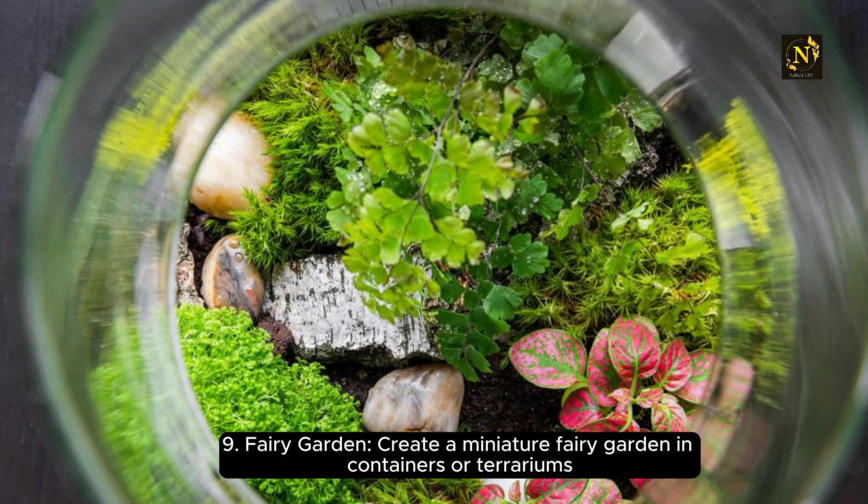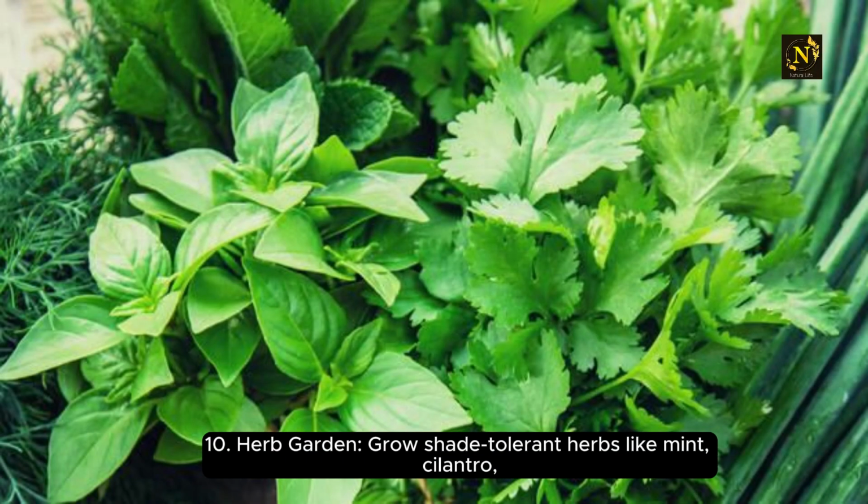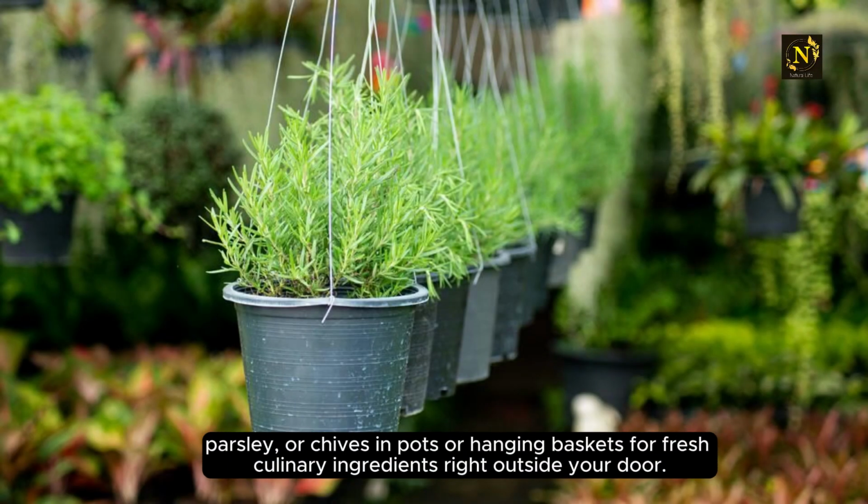9. Fairy garden. Create a miniature fairy garden in containers or terrariums, filled with shade-loving plants, small figurines, and whimsical decorations. 10. Herb garden. Grow shade-tolerant herbs like mint, cilantro, parsley, or chives in pots or hanging baskets for fresh culinary ingredients right outside your door.